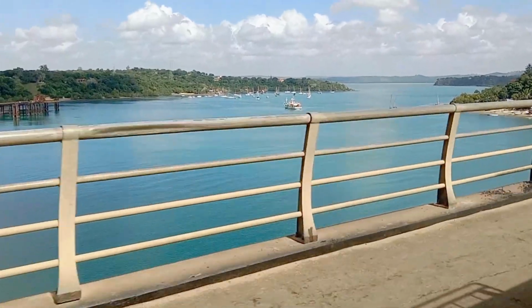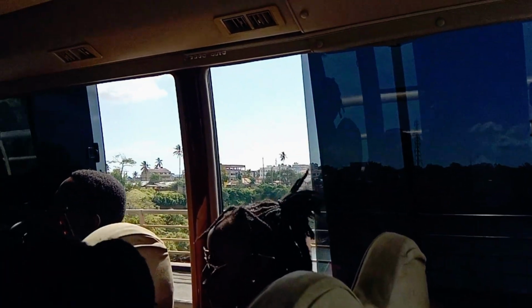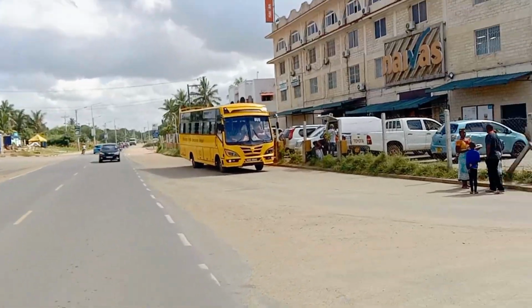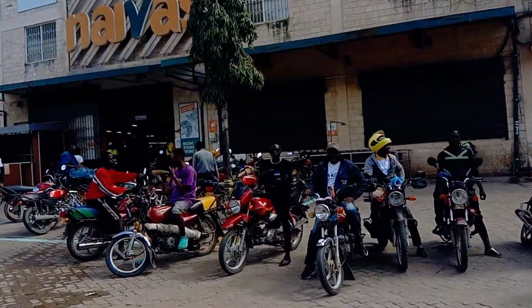So guys, this is the Kilifi Bridge. And that's the hotel. So mbele ni Kilifi town. Hapa ni Kilifi. Focus. Come on. That's Naivas, Kilifi.